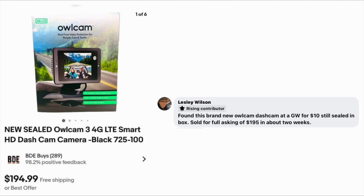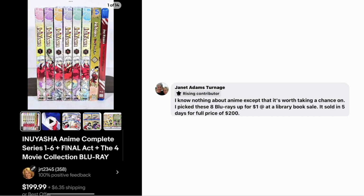Leslie Wilson found this brand new Owl Cam dash cam at Goodwill for $10, still sealed in the box. Sold for full asking of $195 in about 2 weeks. So there you can see it is a sealed Owl Cam dash cam. $10, sold for $195.